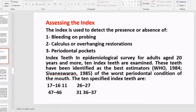For part 1, the teeth will be 7, 6, and central. For part 2, the left, only 6 and 7. For the lower left, 7, 6, and central. For the lower right, 6 and 7 only. So we have 5 teeth per jaw: centrals and 6 and 7. 6 and 7 everywhere, right, left, lower, upper, means first and second molars should be examined, and the central incisor for upper right and lower left. So we have 5 index teeth per jaw.